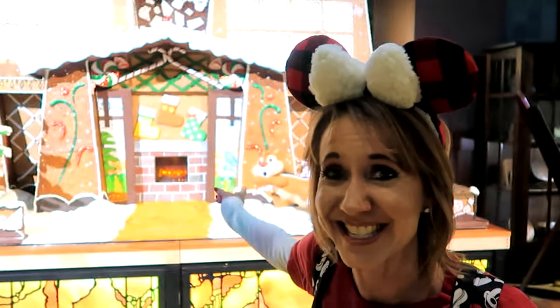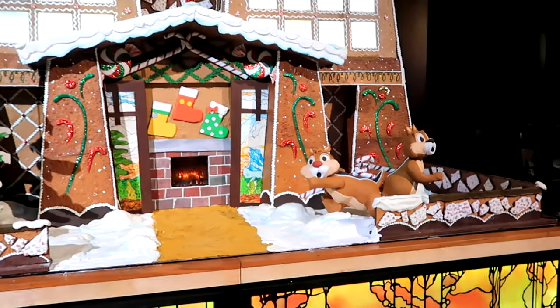A gingerbread house, but this year it isn't a gingerbread house, it's a gingerbread hotel. It is a replica of the Grand Californian Hotel and Spa. It is 7 feet tall, 12 feet wide, and get this, it is made out of 600 pounds of gingerbread and 600 pounds of powdered sugar. Can you imagine getting that in your shopping cart and in your car to get it home to make this gingerbread house? Impossible. But my favorite part are Chip and Dale.